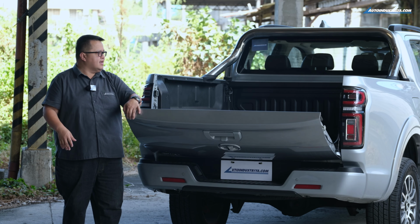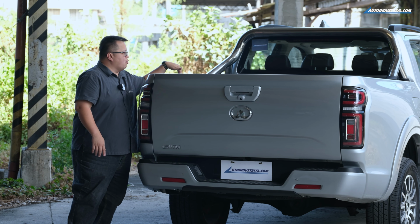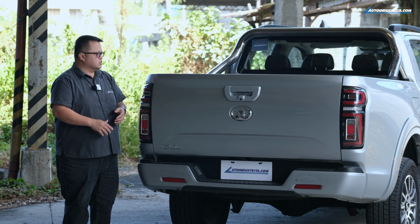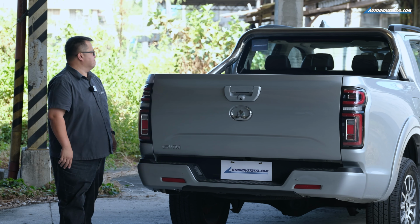Maybe that's something they can address in the future. It does have some threaded points here where you can bolt on accessories. So hopefully GWM Philippines does come up with some accessories also for the Cannon.